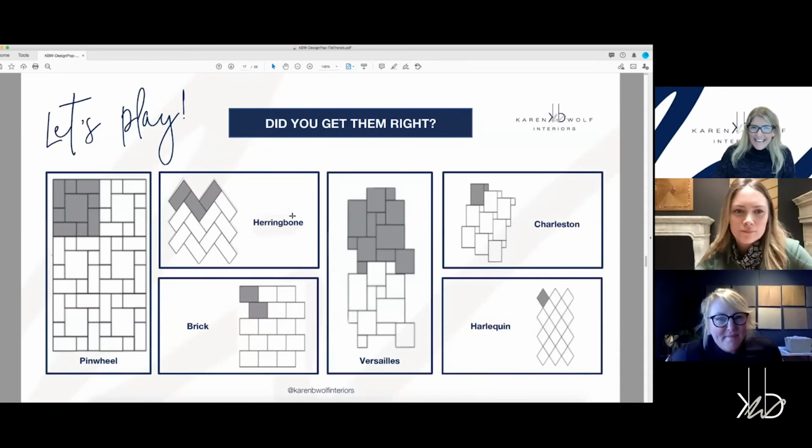Okay. Herringbone we use all the time. Rip we use all of the time. The Versailles I just showed you guys. I like the Charleston pattern. Again, I feel like that's like a Versailles where you're taking something that maybe has more of a patio feel and putting it indoors. And this Harlequin, I bet you with this black and white movement is going to come back in a huge way. I could see your Lorca look really lending itself beautifully to that pattern.